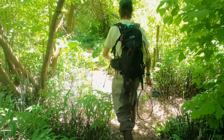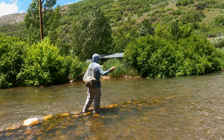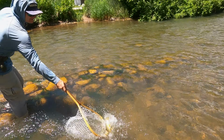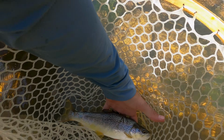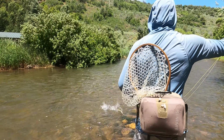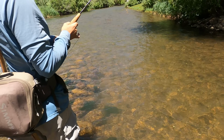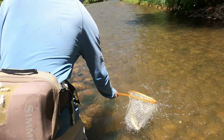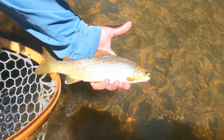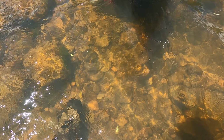So we moved upriver in search of water that hadn't been floated over. And although they weren't big, we found quite a bit of success. Just a fatty, man. There we go. Dude, this little spot was dying. A net fish. Literally. Is it? Yeah. Not bad. Three in the net for me, and there's a PMD on the water right there.